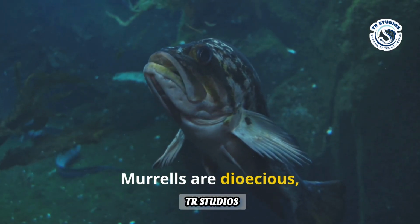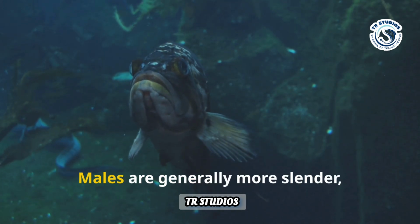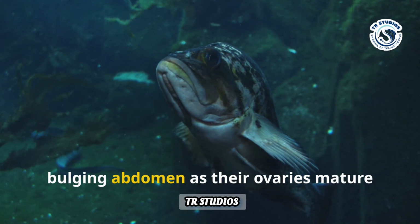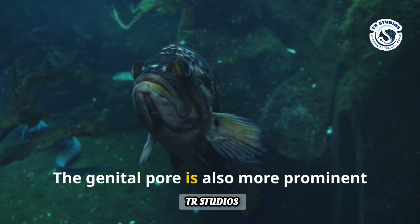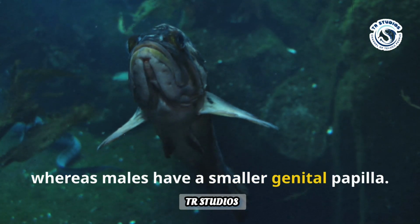Murrels are dioecious, meaning they possess distinct male and female individuals. Males are generally more slender, while females develop a noticeably bulging abdomen as their ovaries mature during the breeding season. The genital pore is also more prominent and reddish in females, whereas males have a smaller genital papilla.